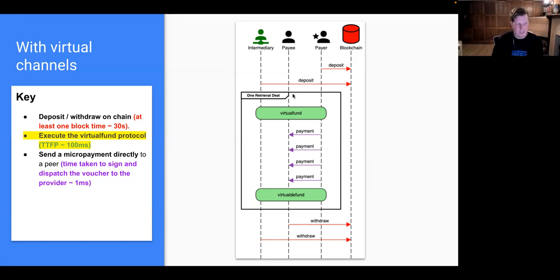So now in the context of a single retrieval deal, you just have to execute this virtual fund protocol in the green box between all three parties. And I can explain more about what that is. It's a completely open protocol. I haven't put it in a box to try and hide anything. I'm just simplifying. Once that's been executed, the payer can pay the payee, just like before, directly off-chain, very low latency, very low cost.